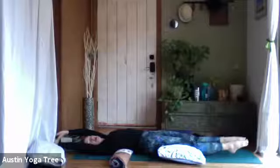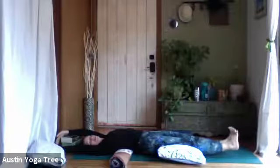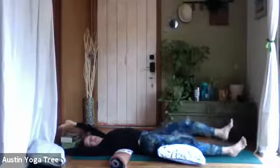So you're spreading your fingers and toes. You can point and flex your feet a couple times. Give your right side a little bit longer of a stretch. Give your left side a little bit longer of a stretch. And one more big breath in to stretch everything out. On the exhale, we'll walk our feet in.